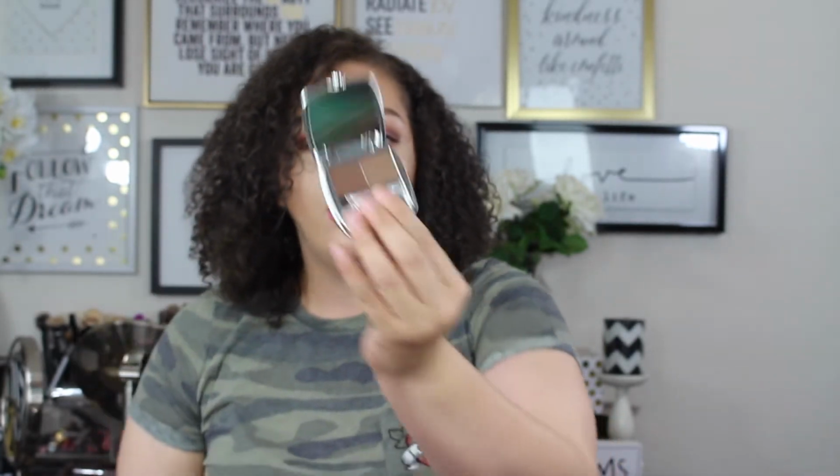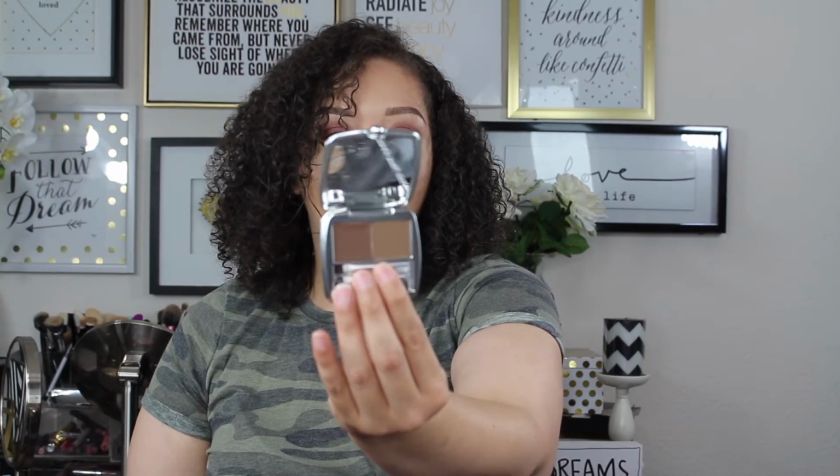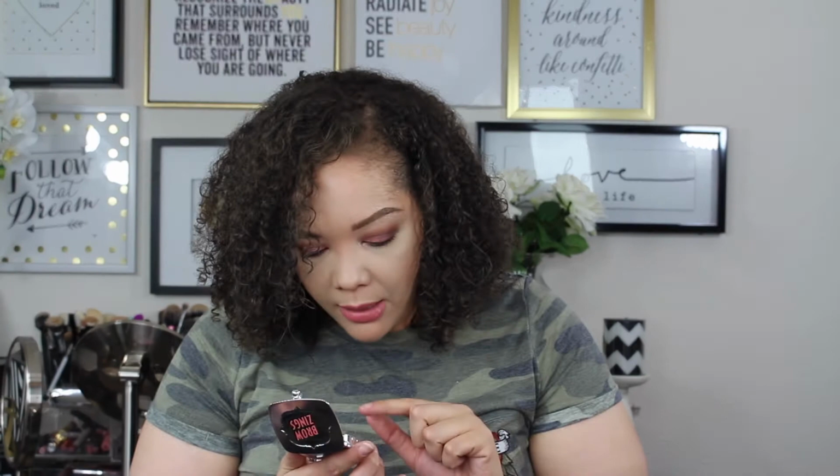Okay, so when you open it up, this is what you get. I just dropped some stuff, I'm not sure what I dropped. So this is what you get when you open it up. You get a brow wax and then you get a brow powder. What else comes in here? Looks like you get some tweezers and a really tiny little angled brush.